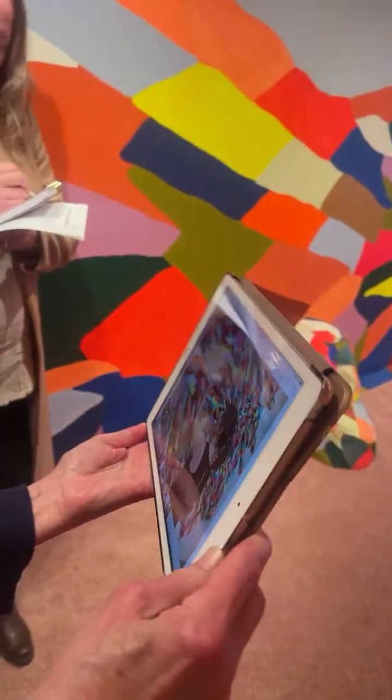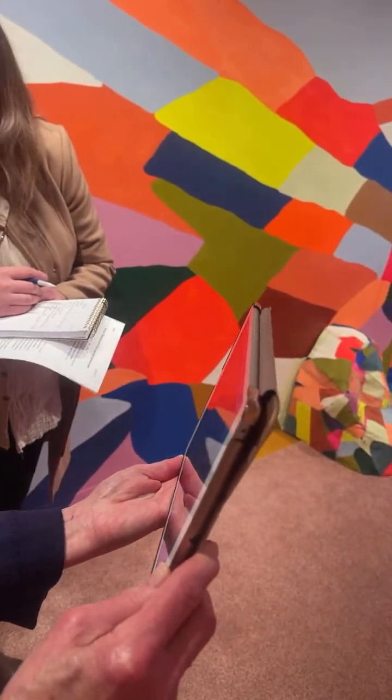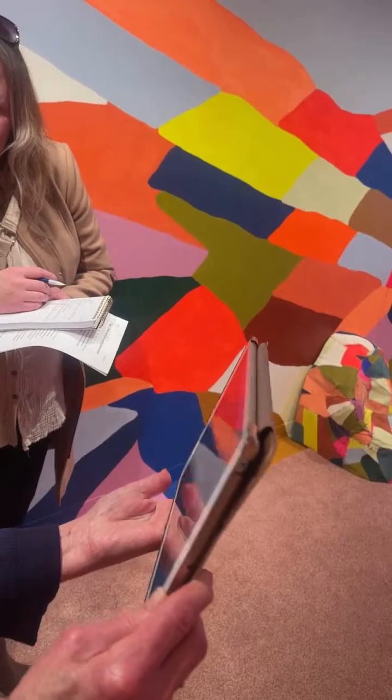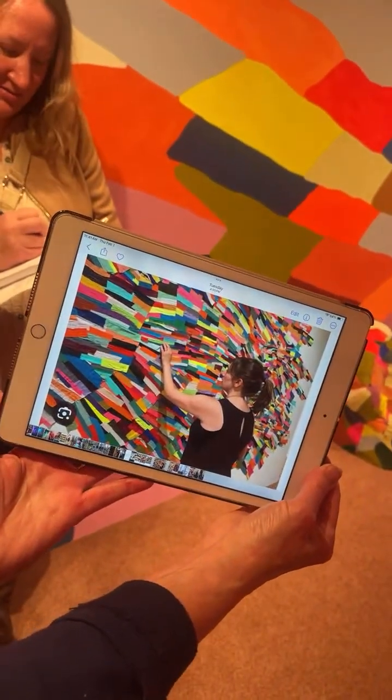Okay, so here's Andrea working. And you see how that's fabric? Yeah. But it's kind of like what we're seeing in here, where they executed it in paint. Which I think is also kind of cool, to see the artist.